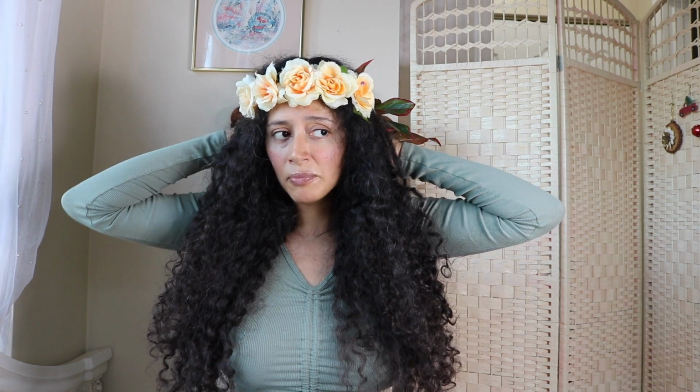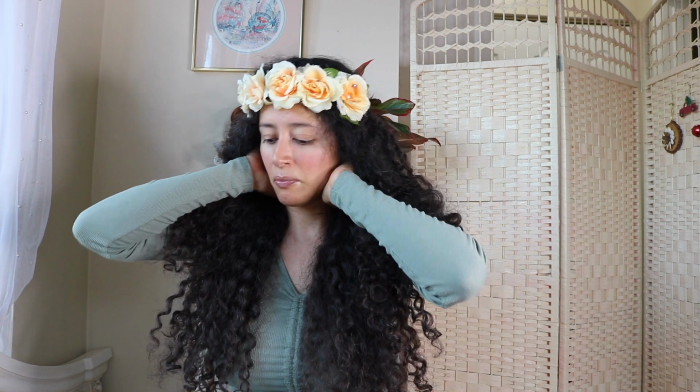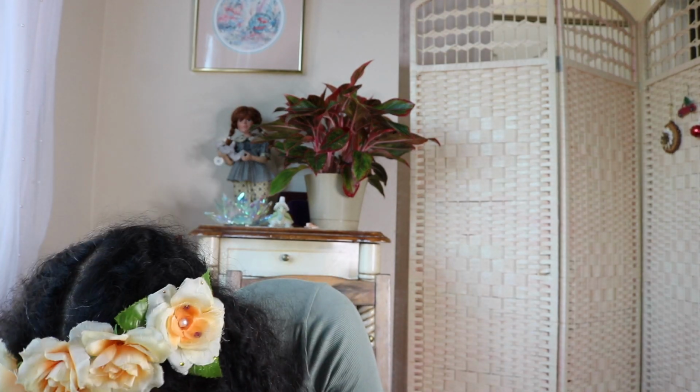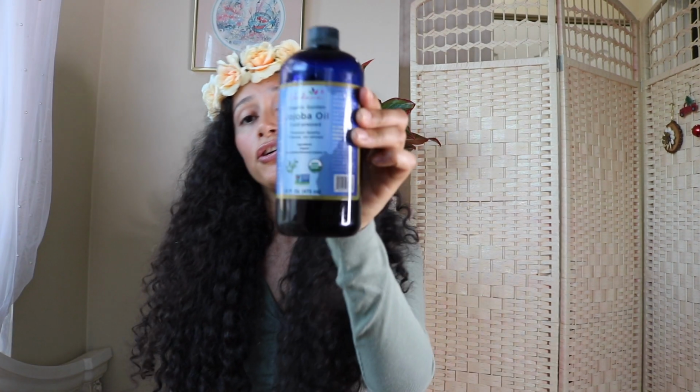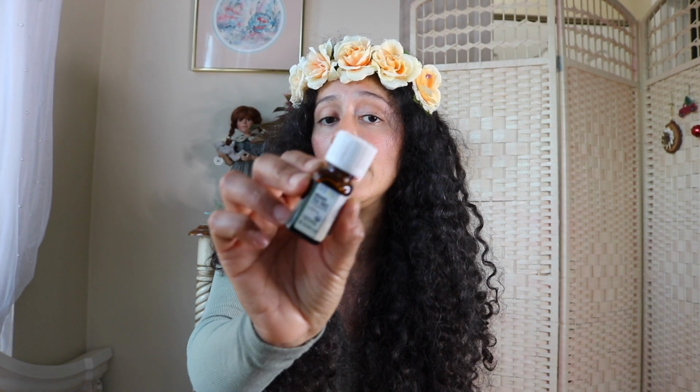And for my scalp, because I feel itchy, because the weather is cold, then hot, then cold. I'm in Florida, so sometimes it's cold and sometimes it's super hot. So my scalp, my skin, is not feeling well, and I'm feeling itching on my scalp. So I will be mixing organic jojoba oil and tea tree oil, okay?